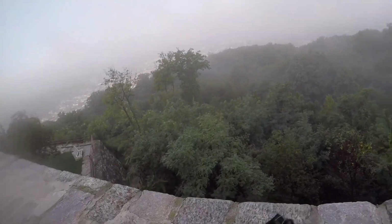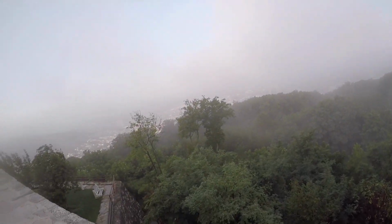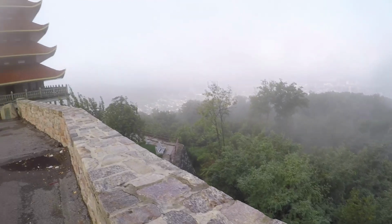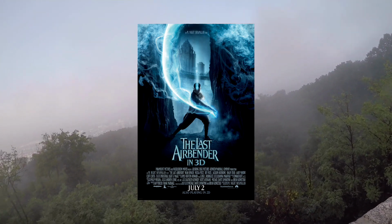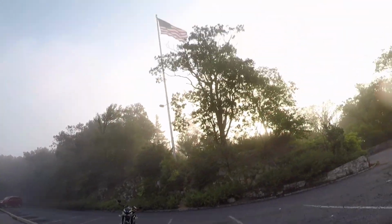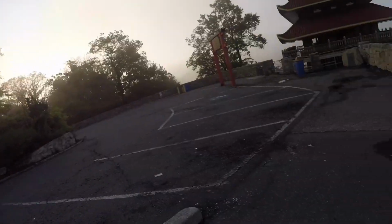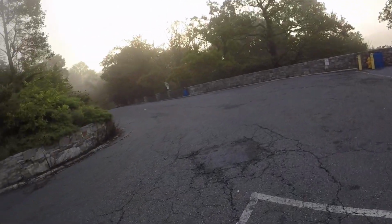A quick fun fact, back in the day, I think 2010, M. Night Shyamalan, the famous movie director that lives somewhere near Philadelphia, like the Westchester area, directed a movie called The Last Airbender, and this is where a lot of it was shot. They had all these trees cut down and everything, and they shot a big chunk of the movie here. That's a pretty cool fact. So see, the famous people do come to Reading.